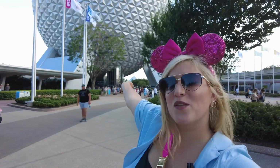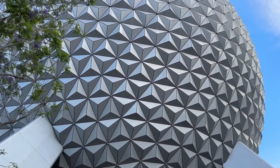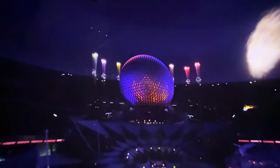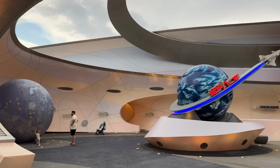Hey look, we made it to the right park this time. Welcome friends to Epcot, the experimental prototype community of tomorrow. Here you've got some of Disney's newest attractions, Guardians of the Galaxy Cosmic Rewind, Remy's Ratatouille Adventure. You've got classic and nostalgic attractions like Spaceship Earth. You've got beloved favorites like Soarin', and you've got one of the most nauseating attractions in all of Disney World, Mission Space. So what have you said is the best and worst?